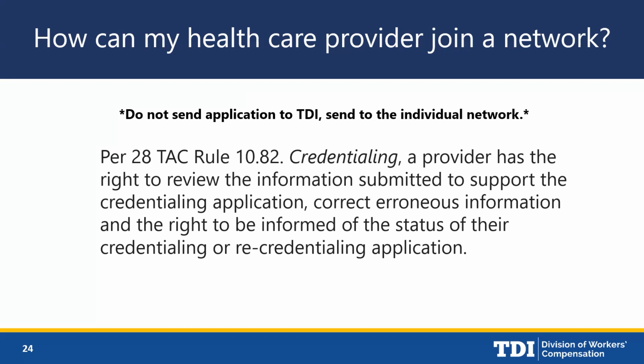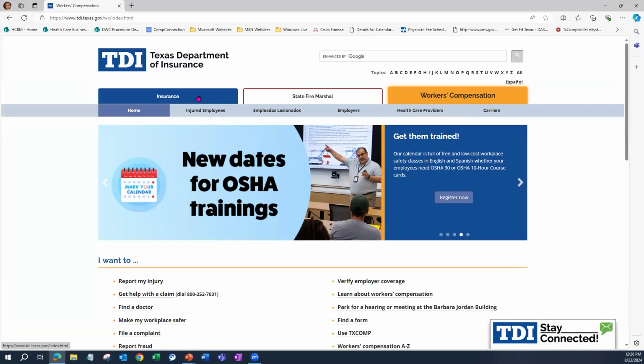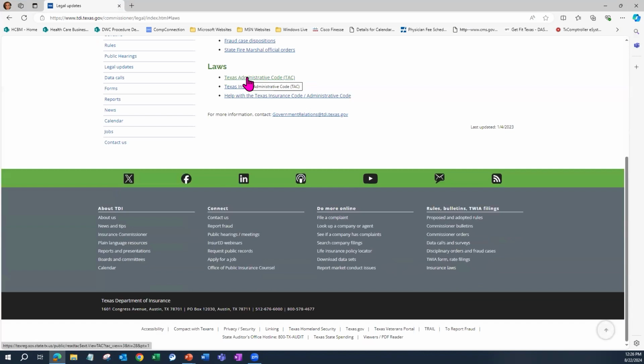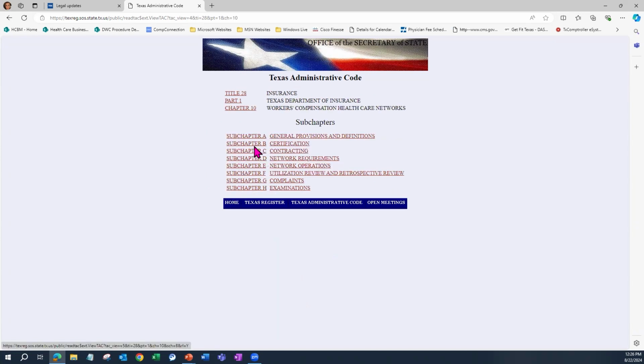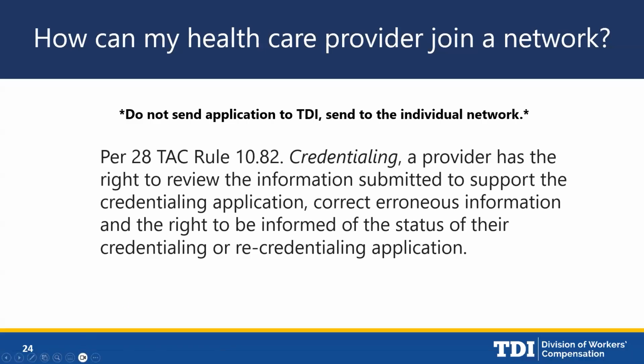And just to show you where that is on our website, that chapter, remember, Part 1 and the insurance code is under this tab. I go to the insurance laws right down here. Their administrative code, they being Texas Department of Insurance, right here. Chapter 10 is all about workers' compensation healthcare networks. This is a different set of chapters than our workers' comp chapters. Remember, we work together with both the laws and the rules. So this one applies here. And that's where I'm getting the 10.82 under certification, under credentialing and contracting. There we go, 10.82 here. That's where that rule is. Now let me go back to the presentation.